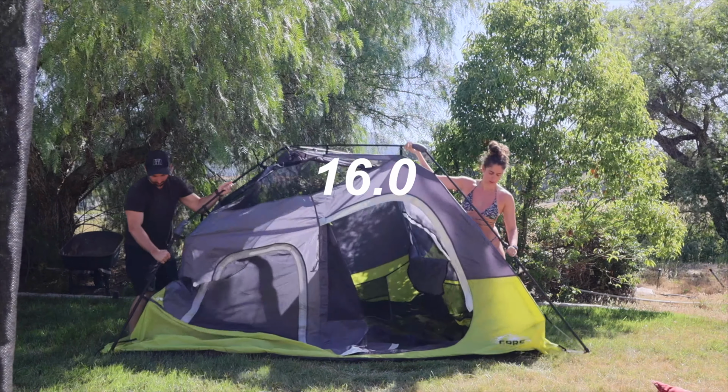Okay, something super cool about this tent that I love is that it comes with these patches, so if you put a hole in your tent, like we did, these are super helpful for you, and they just patch on, and they're good.